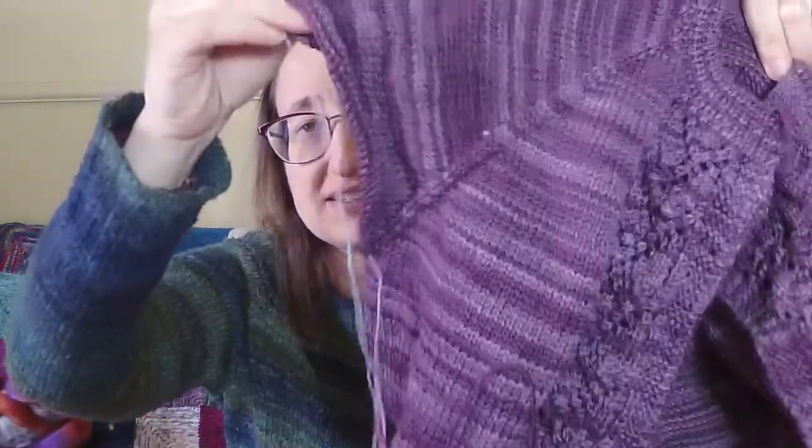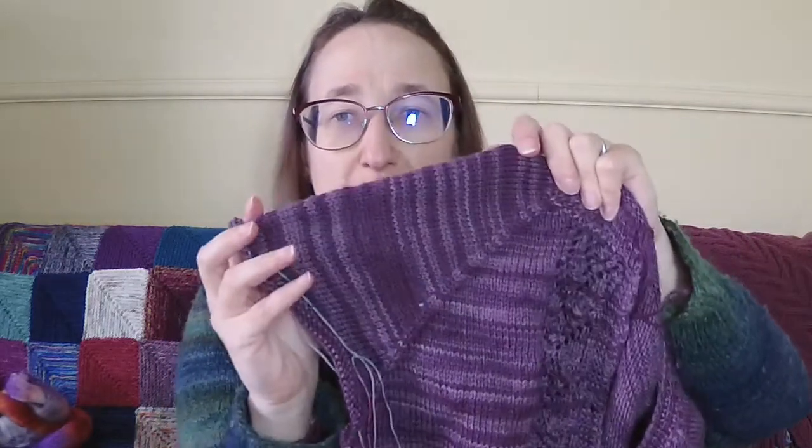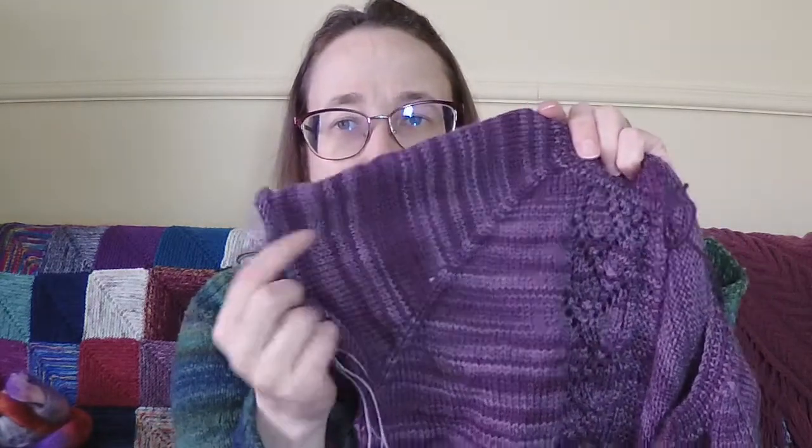As I said, it is a top-down sweater with raglan shaping. Last week I showed you I had separated for the sleeves, and then this week I got more into the body. I don't think the contrast in the yarn is quite as stark as it is showing up on the camera. I mean, I can definitely see it, but it is a little bit more muted. It's not quite as pronounced.